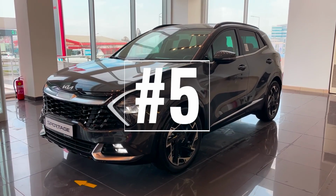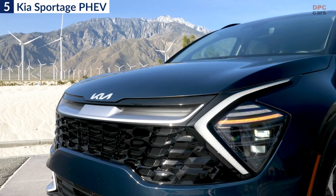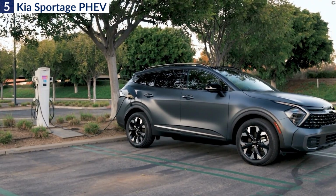Number 5. Kia Sportage. The Kia Sportage received a redesign for 2023 and is sprouting all sorts of new variants. A hybrid model was revealed a few months ago, and now we have the details on the plug-in hybrid model.